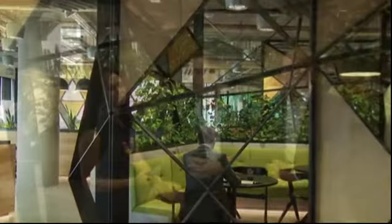We're in the area that I was referring to as a lunchroom before, but it is so much more than that, isn't it, Simon? It's not a lunchroom. No, it's the social heart of the building. I mean, we're finding that it's a little bit different, a little more unique than a lunchroom.